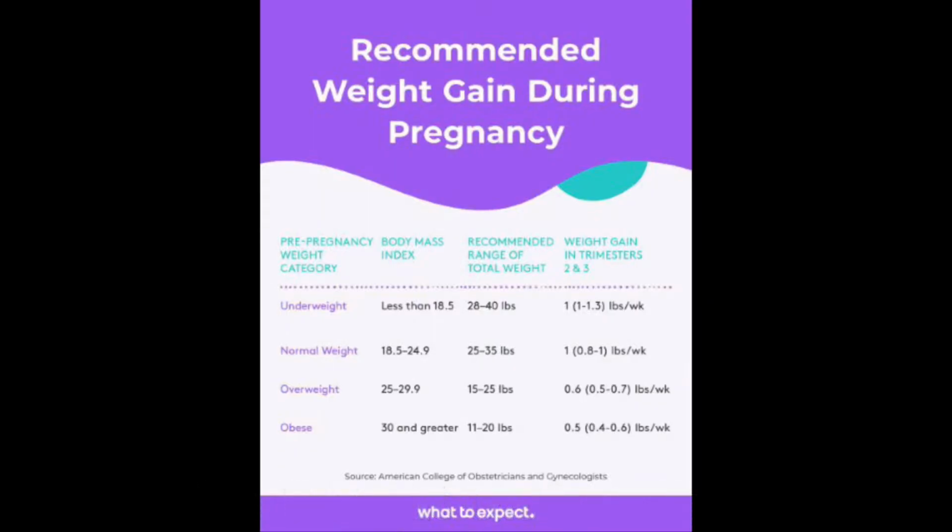So based on what your weight was pre-pregnancy, you want to plan to gain the appropriate amount of weight. And if you haven't seen my video that I've linked up here on eating for two, definitely a must-see, because it can help you understand what amount of weight you should be gaining. If your body mass index is above 30, 11 to 20 pounds is what you want to gain for the entire pregnancy. So don't let people tell you that you're eating for two. You're really eating for one with some nutritional enhancements.